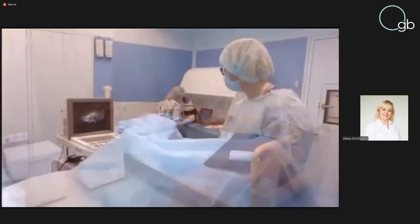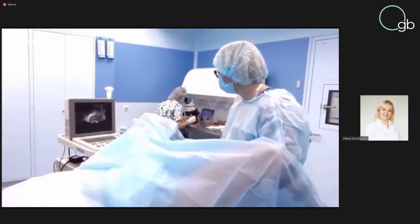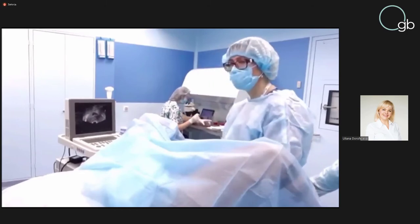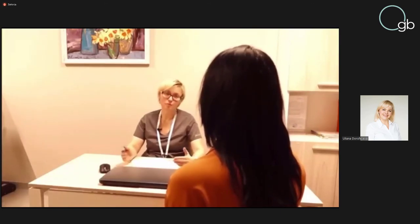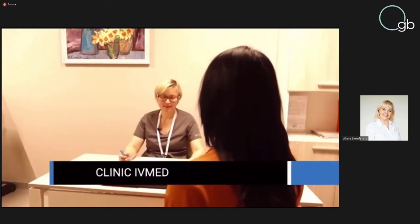The wards are equipped with all the necessities. Many of our donors participate in the program several times. Doctors at the IVMED clinic make sure that the donor's body has time to rest and recover between egg donation procedures. In the absence of contraindications and confirmed high efficiency, a woman can participate in the egg donation program a maximum of 8 times. Donor candidates contacting our team to become a donor don't have to wait long to join our program.